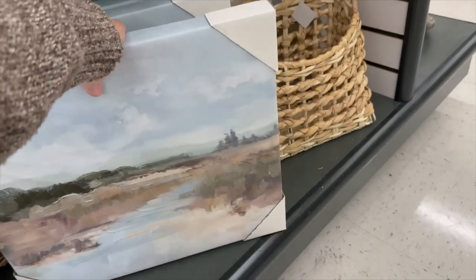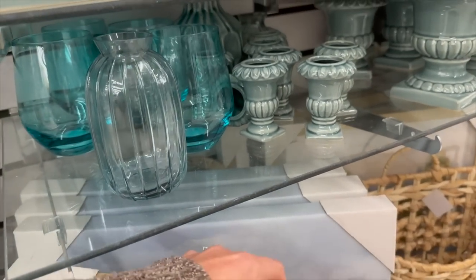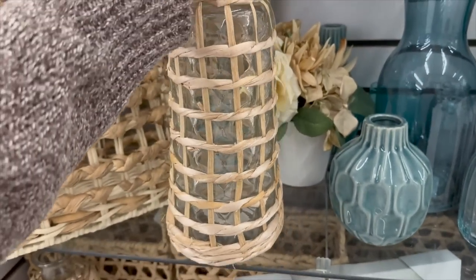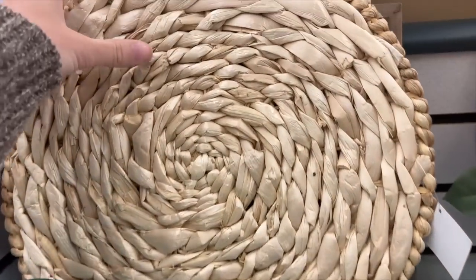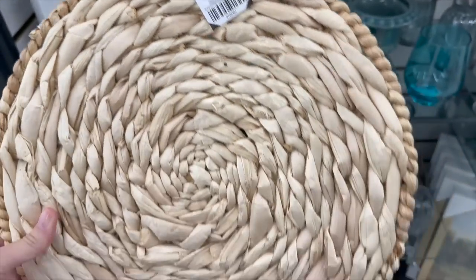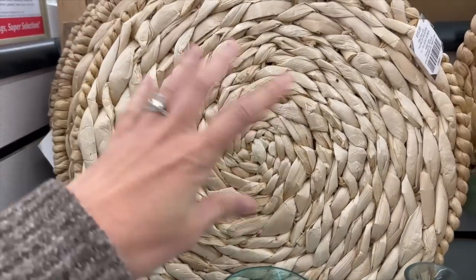Half off of $27.99. I love these floral baskets. I have all these little vases. Let's see the price. Very pretty. And they also have these, which I always wanted. I'm just too cheap to pay the price for them. These are $15.99, so when they're half off, you know, they're still $7 or $8. They're little placemats for your table.